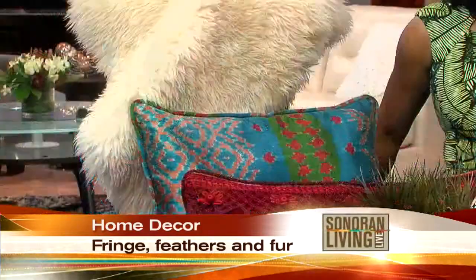So what are we seeing? What trends are we seeing on the runway that are now being translated into home decor? Well, we're seeing three trends, and they're really strong this year. Fur, fringe, and feathers. And we are seeing them all over, on cuffs, on boots, on handbags. And we're bringing these trends into our home.